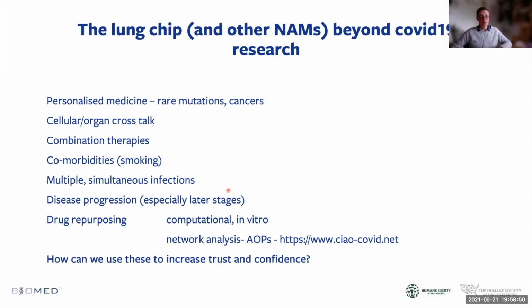And looking beyond COVID-19, we can think about, okay, what else might we do with these lung chips? What else might we do with these other NAMs? I don't think any of these will be a surprise to you, because I think we've already covered a lot of them. I've certainly alluded to a lot of them.